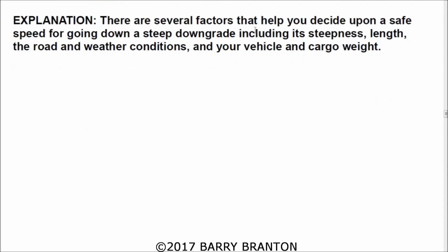There are several factors that help you decide upon a safe speed for going down a steep downgrade, including its steepness, length, the road and weather conditions, and your vehicle and cargo weight.